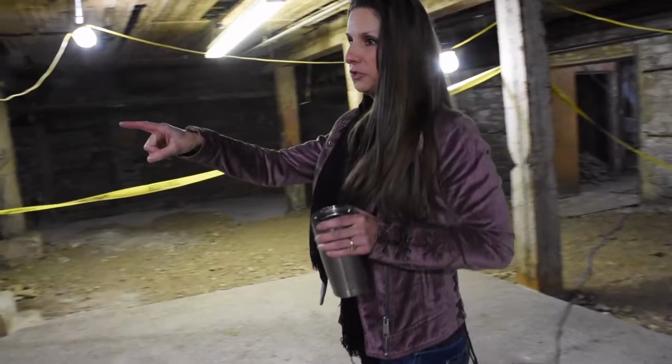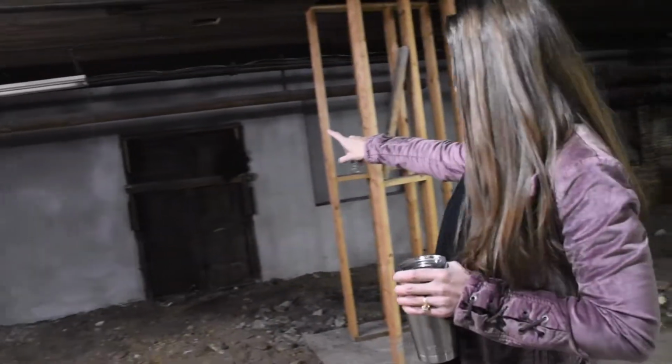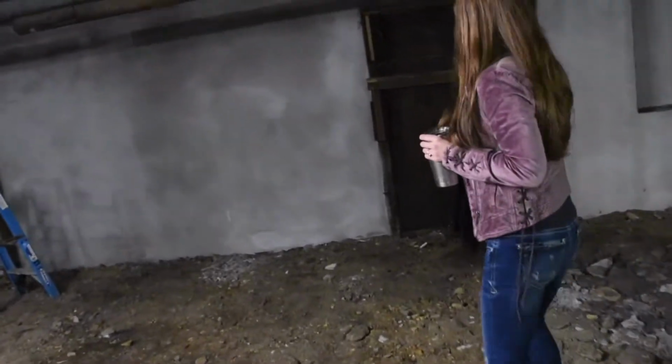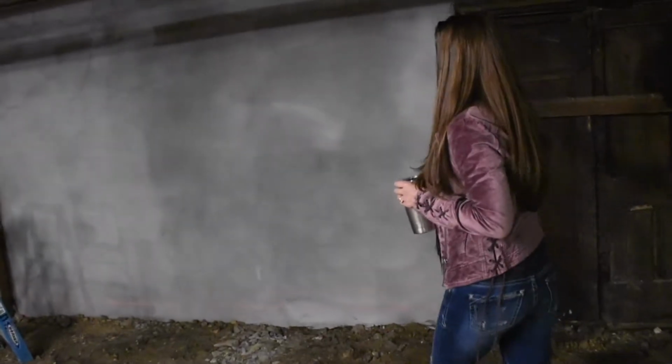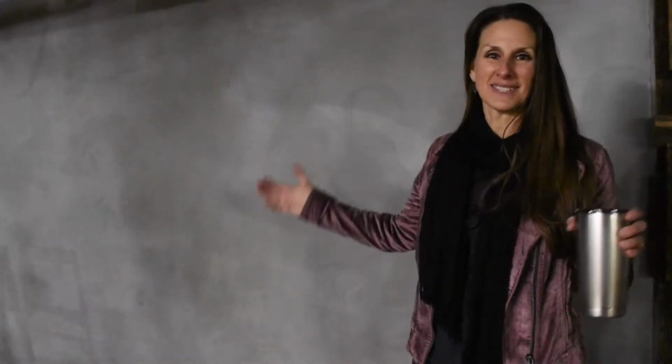We've started to do some of the renovation on the walls in this space. We had these wonderful masons come in and actually put in some new stucco walls. So this space right here will be a classroom focused on meditation, restorative yoga, and other kinds of classes to help you just clear your mind.